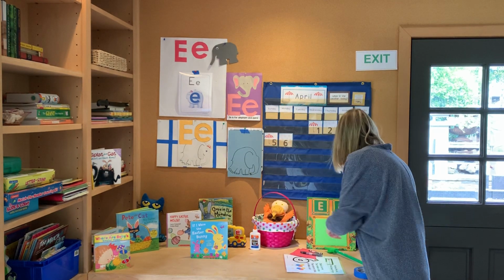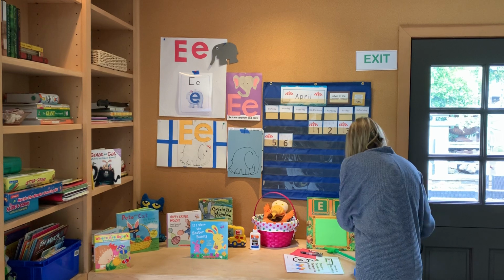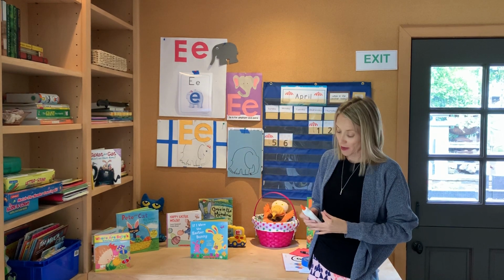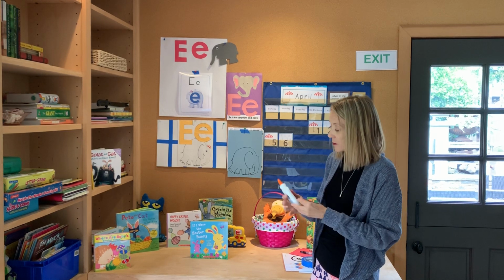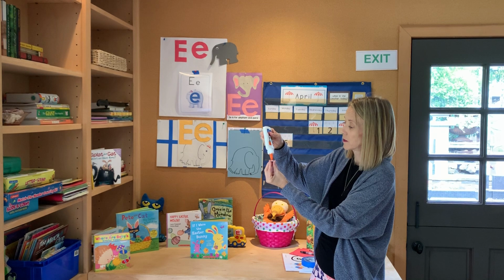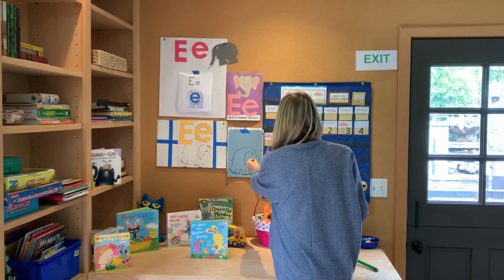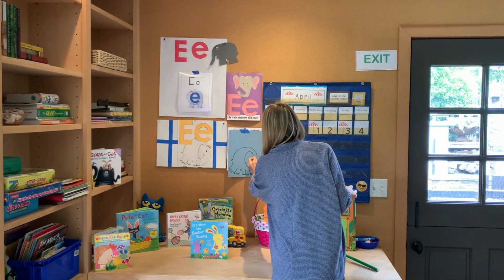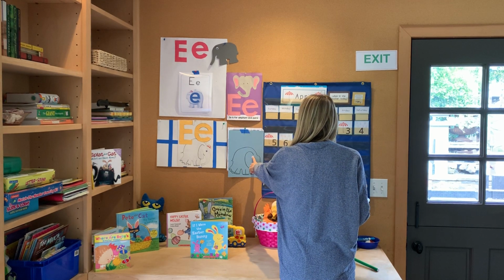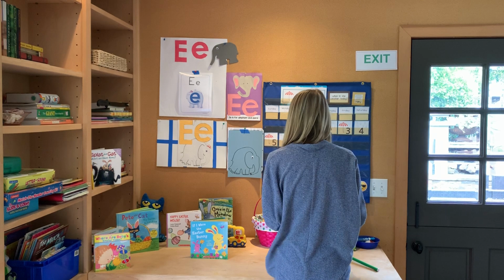So I'm going to get out my glue. And I have my googly eye. Remember, if you don't have googly eyes, that's okay. You can draw with a pen or a crayon or a pencil or a marker. I'm going to put a dot of glue on my googly eye. And I'm going to push it on and I'm going to count to 10. 1, 2, 3, 4, 5, 6, 7, 8, 9, 10.